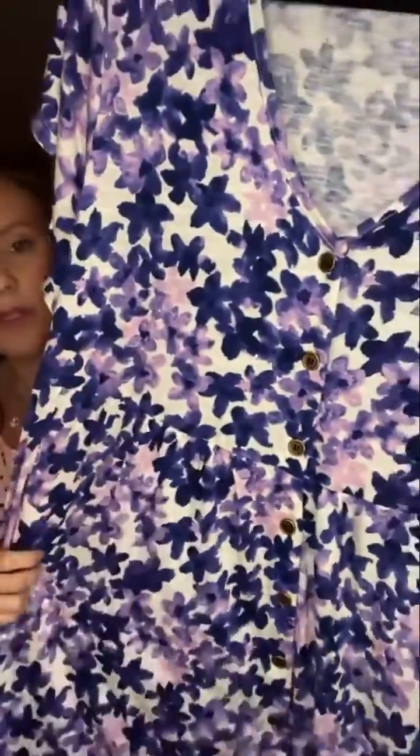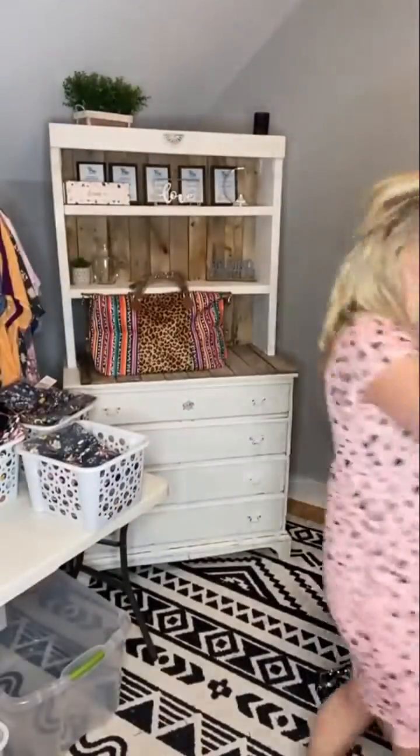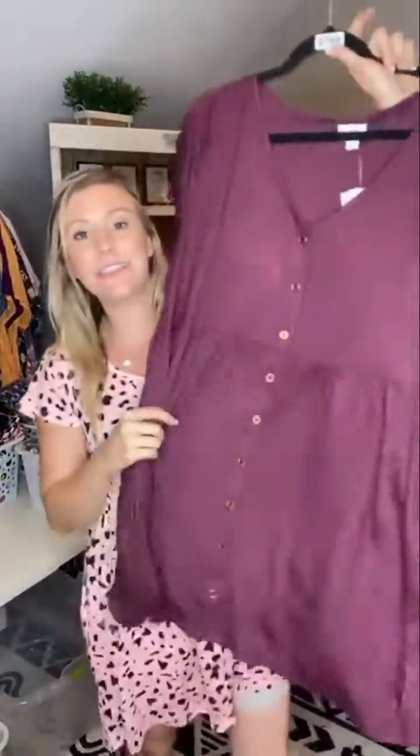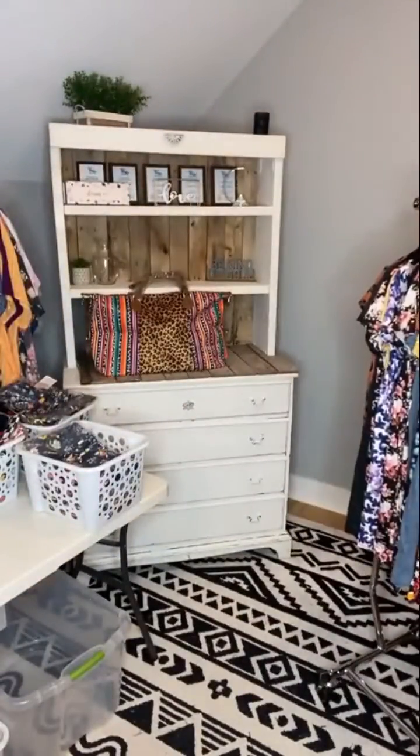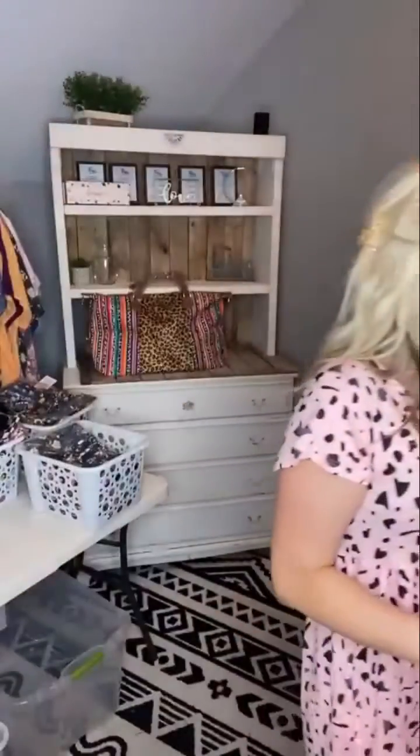Okay, here we go. 2XL. 2XL number one is this gorgeous purple watercolor. 2XL number two is a black solid. 2XL number three is this really pretty floral, black background with the gorgeous details in the floral. Number four is this awesome animal print. Number five, tie-dye blues. 2XL number 6, purple. 2XL number 7 is watercolor floral, and 2XL number 8 is the retro vintage floral.